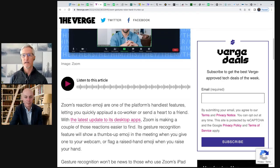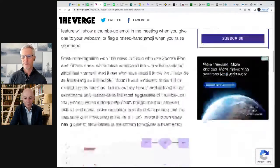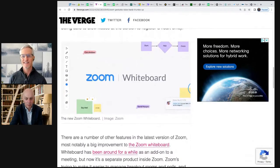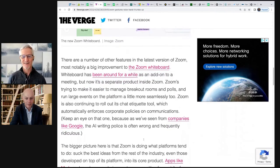Excellent. Any other news on the Zoom front? Zoom AI and AI being embedded in products front? I think Zoom are probably doing an awful lot, but that's it from me today. All right, excellent.